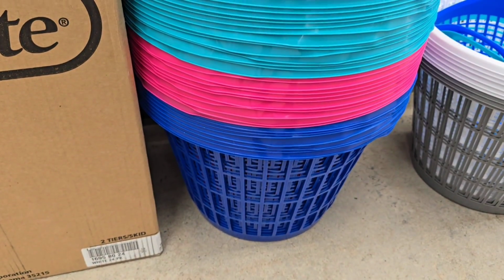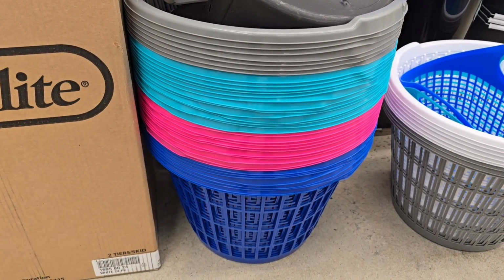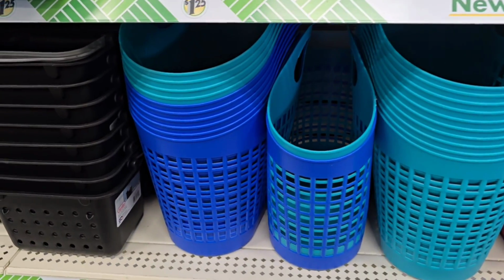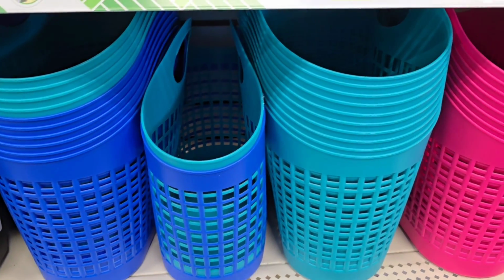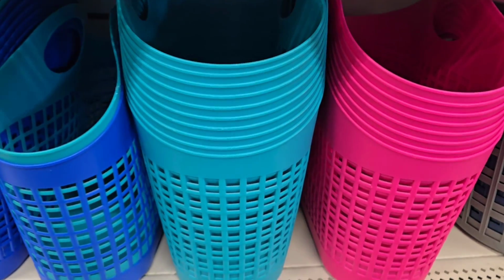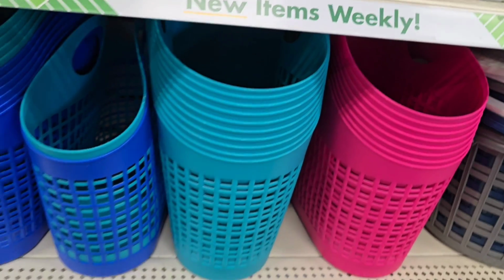Of course, they always put the laundry baskets in the collection as well, so you can get those to coordinate with the entire collection. These are another style of the handled baskets. I think these are great for taking to the beach because it'll just knock all the sand off all of your items as you carry them. So these are really popular during the summer.